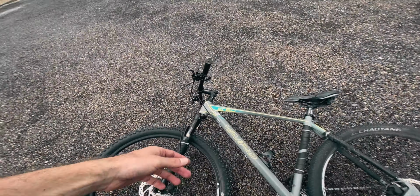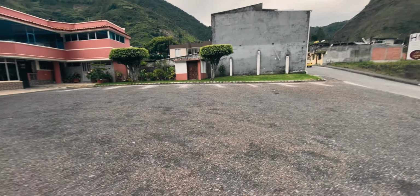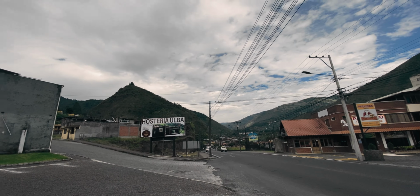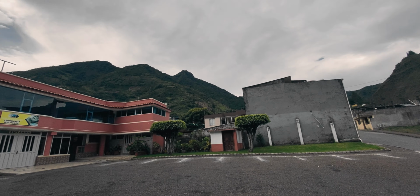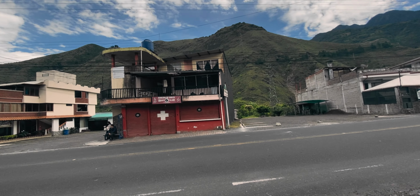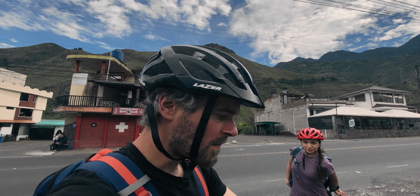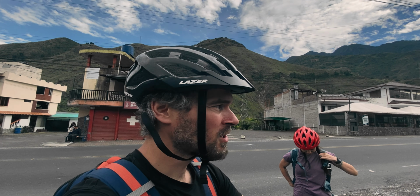Here's my bike for the day. This guy here, and this is a gorgeous, gorgeous morning here in Baños. Isabel's fixing her helmet. Yeah. To rent the bikes, we paid $5 US each.